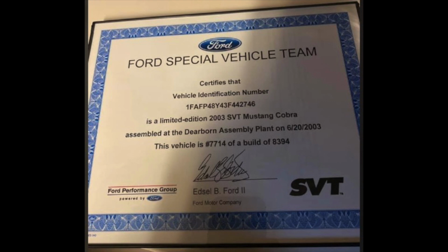The other nice piece of documentation that the owner has is the Ford Special Vehicle Team Certificate, and it shows the VIN number, and it shows that it is a limited edition 03 SVT Cobra, and also that it was built on 6/20/2003, and number 7714 out of the 8394 Terminators built in '03. Now that's not the number of 10th anniversary, that is the number of actual Cobras that it was for the 2003 year.